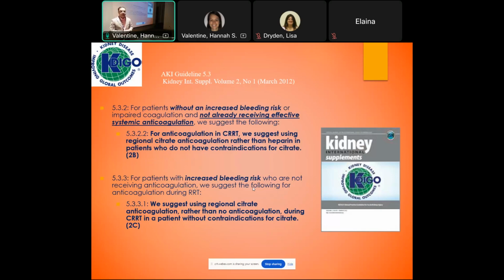So that's the whole point. If you use citrate, the half-life of the filter is prolonged. And our patients, especially in the ICU, a lot of these patients who have shock, their platelets are low, or anybody who's septic, their platelets can go low, right? And so you can't use heparin in those patients, but citrate, no problems. You can go ahead and use it. And then when you use citrate, the amount of blood products needed also goes down as compared to, let's say, heparin.